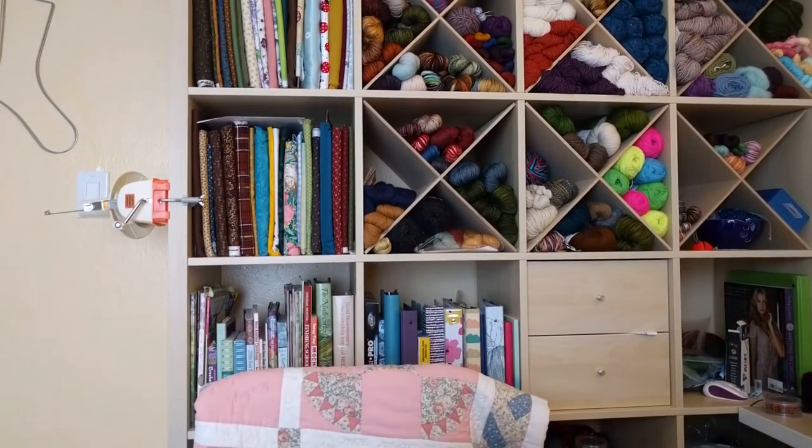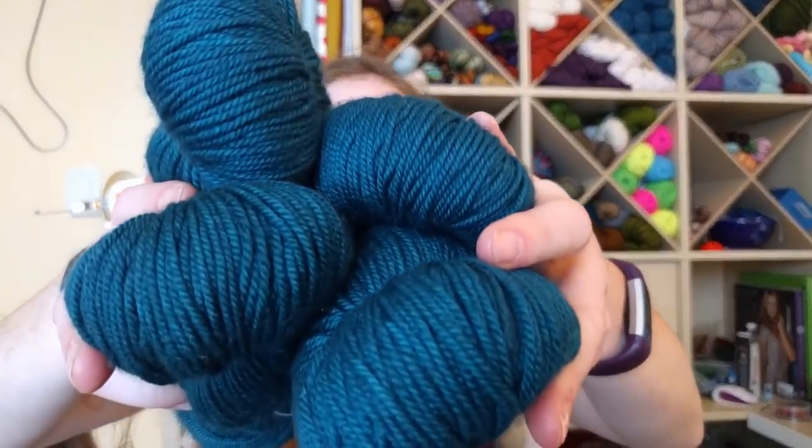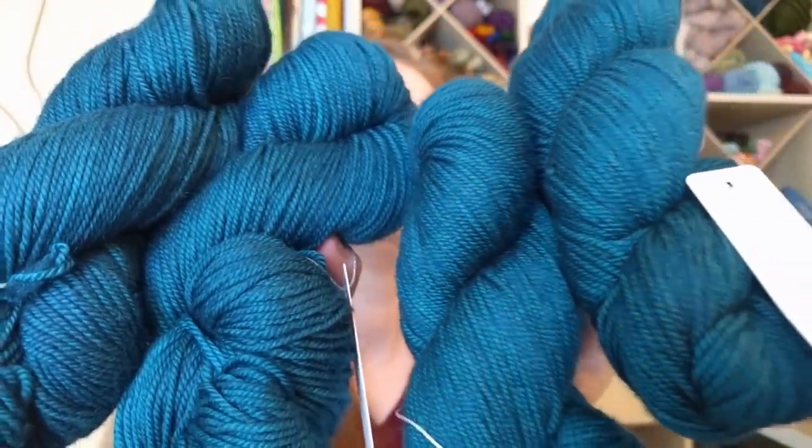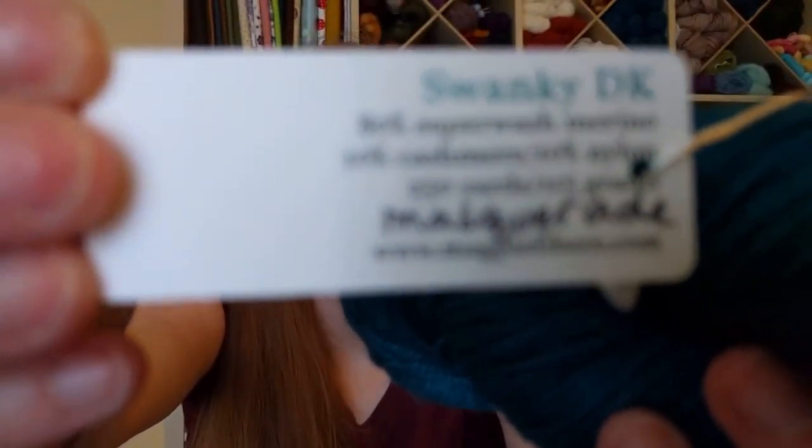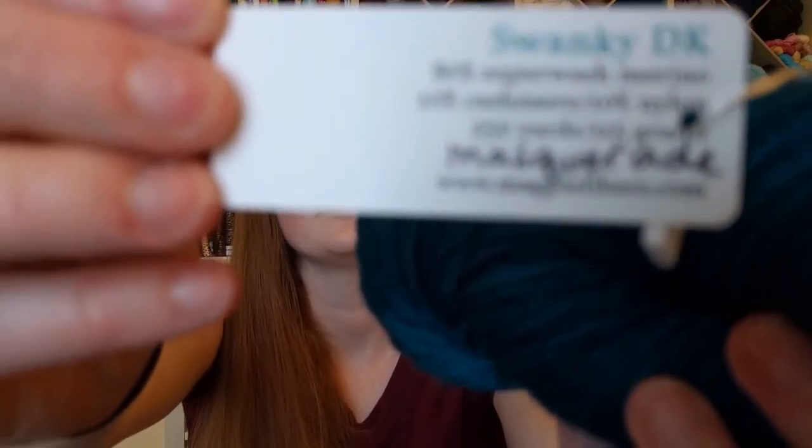So the next yarn that I have is these four skeins of DK weight yarn. They're sort of a shimmery, rich, warm marine teal color. It is Magpie Yarns in the Swanky DK base, and the colorway is Masquerade. You're not going to be able to read that, are you? Oh well, the colorway is Masquerade. It's 80% superwash merino, 10% cashmere, 10% nylon, and it's a DK weight.